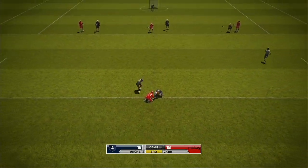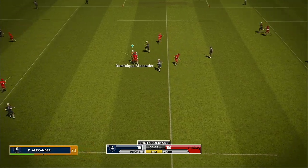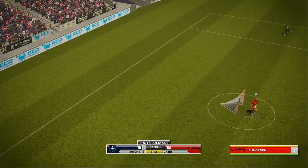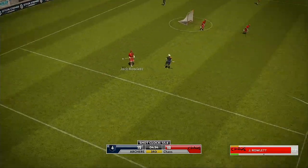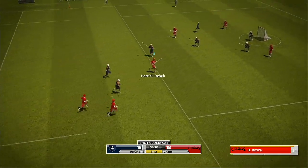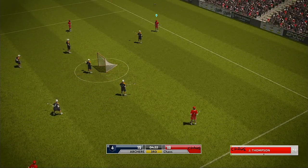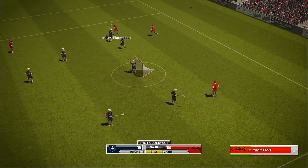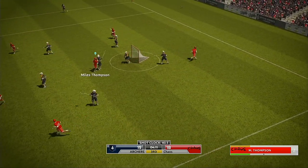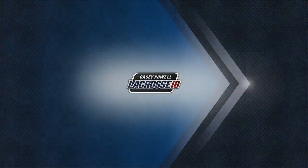Play resumes. We're underway again here at the Cathedral. Kelly wins the faceoff. Here's a shot. 3 with the save. Thirty-four shoots. Ooh, wide shot there. He'd like to have that back. 6. And a shot. Good night. Goal. He's looking sharp. That's number 2 for him now.